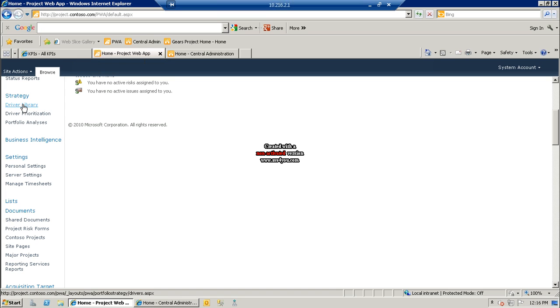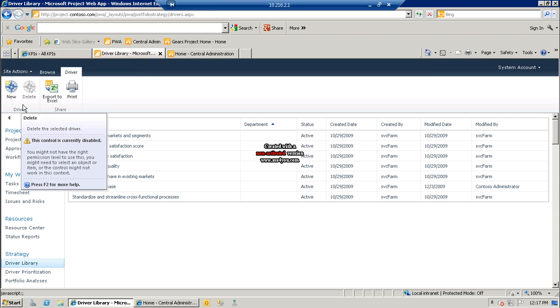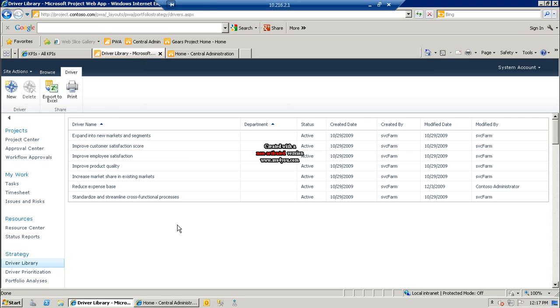So in order to select the optimal portfolio, I start by identifying what's important to me in terms of what I need the projects to deliver. And I do that through the driver library. Again, these are quickly configured based on your business strategy and goals. Some examples here: I want to expand into new markets and segments, improve customer satisfaction, improve employee satisfaction, improve product quality, etc. These are basically going to be how the projects get scored, and then you'll see how that rolls into the stack ranking, if you will, of all the projects.